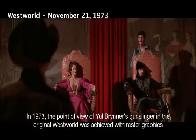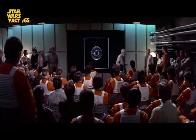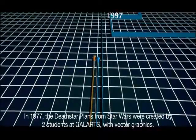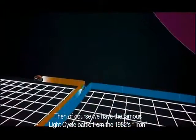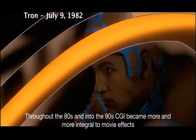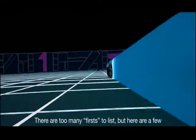In 1973, the point of view of Yul Brynner's gunslinger in the original Westworld was achieved with raster graphics. In 1977, the Death Star plans from Star Wars were created by 2 students at CalArts, again with vector graphics. Then, of course, we have the famous light cycle battle from 1982's Tron. Throughout the 80s and into the 90s, CGI became more and more integral to movie effects. There are too many firsts to list, but here are a few.